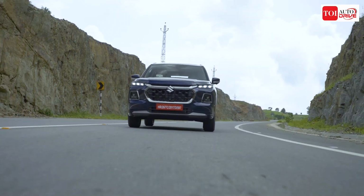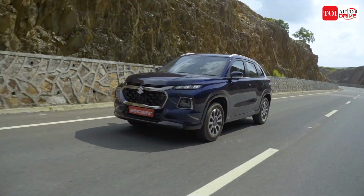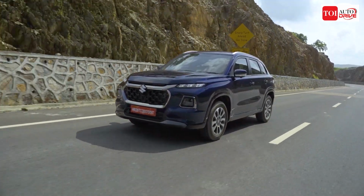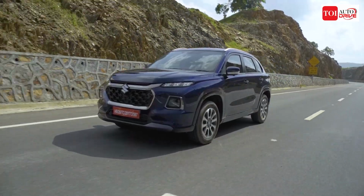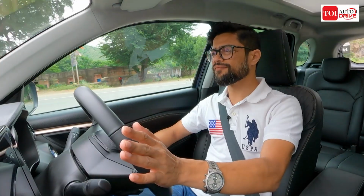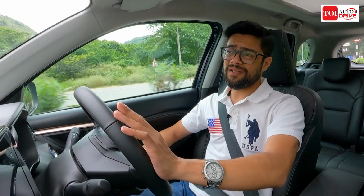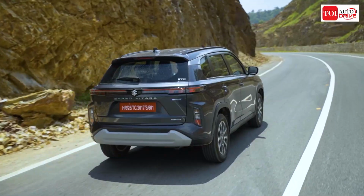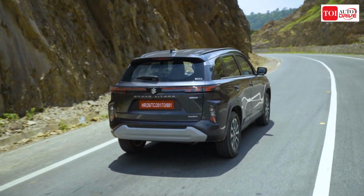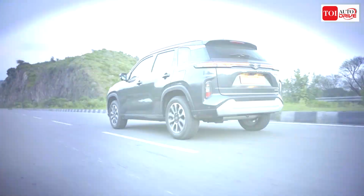So pretty much, if I have to summarize the Grand Vitara driving experience, very good options in terms of powertrain. The hybrid does a really good job in terms of fuel efficiency, smooth to drive, refined, very comfortable, convenient. The all-wheel drive is massive fun and very capable. The automatic and the hybrid do their job as expected. So that was about the powertrain.